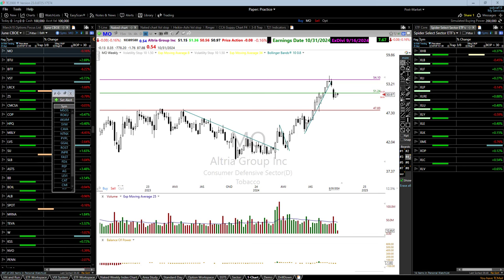It's so easy to find these trades. It's the exact same patterns. It's the exact same 3-8 trap. Everything is the same. It's just longer term.